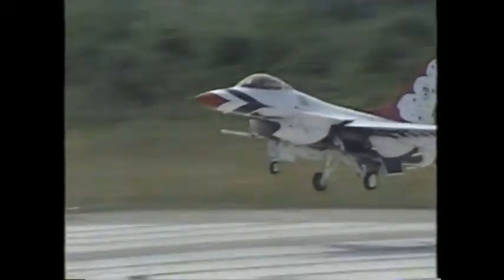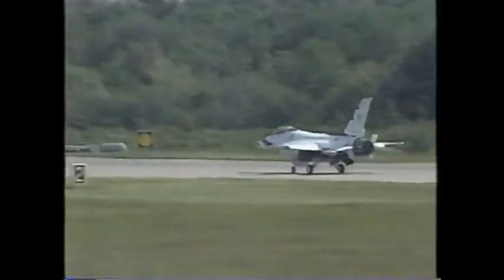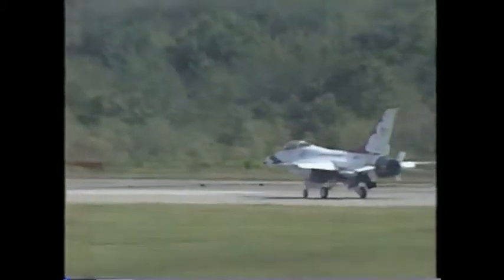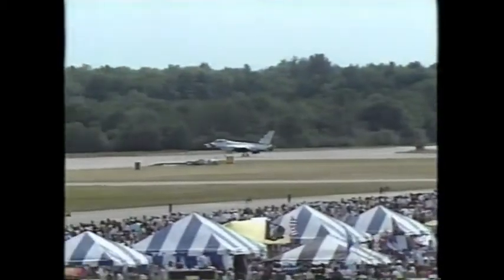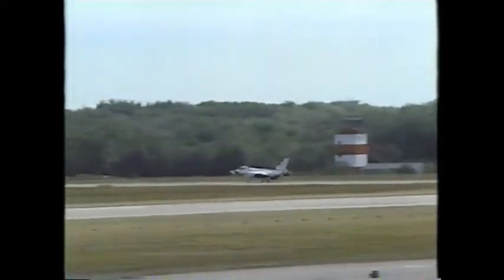I'm now going to introduce to you some of the maintenance and support personnel whose commitment to quality helped keep that record intact. In the center is our line chief, Senior Master Sergeant Gary McHugh from Sanford, Florida. The crew chief of Thunderbird 1 is Technical Sergeant Gordon Finley from Gonzales, Louisiana. He is assisted by Technical Sergeant Keith Mitchell, an egress technician from Salisbury, Maryland.